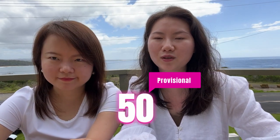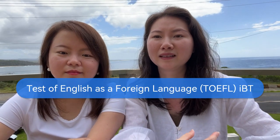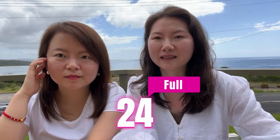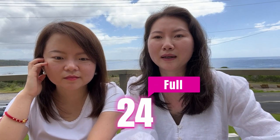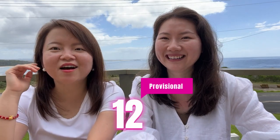And the last one is TOEFL, which you're probably familiar with if you've applied to universities in the United States. For TOEFL, you need 24 points for the full skill assessment. But for the provisional one, you only need 12 points, which is only half of that, 50% off. That's much easier, so maybe try that one first. Then you can use another two years to improve your English to get the full skills one.